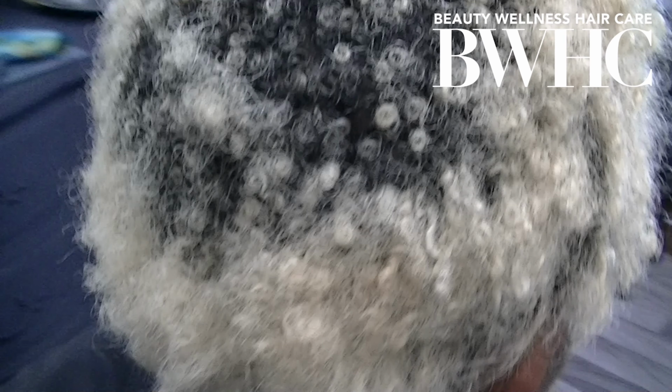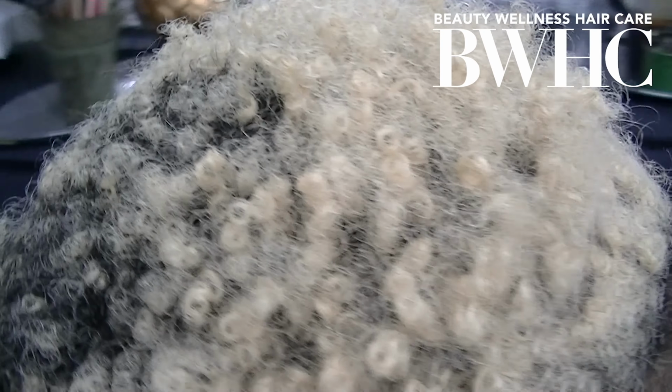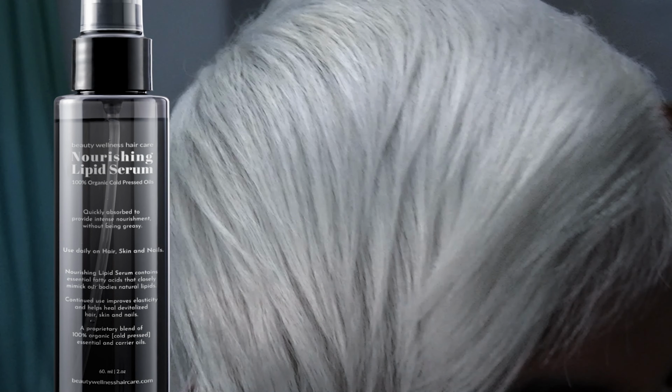We used Olaplex, we used bond builders, we used bond multipliers, we used collagen, we double bleached her. And then in between all of that, I gave her a keratin treatment and I toned her. I sent her home with our nourishing lipid serums.